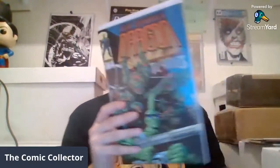We have Captain America, issue 21. That's pretty cool. I've been watching Falcon and Winter Soldier on Disney, and I enjoy it. Oh, this is cool. Savage Dragon versus the Teenage Mutant Ninja Turtles, issue 2. That's interesting.